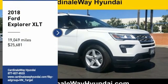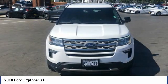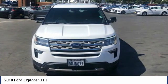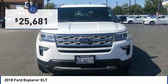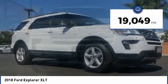You are going to love the 2018 Explorer. You've got a lot of capabilities to call on in a Ford Explorer. Don't underestimate your choices, and it is priced below $30,000. This vehicle has less than 20,000 miles.